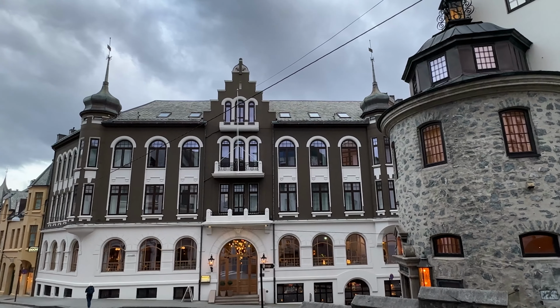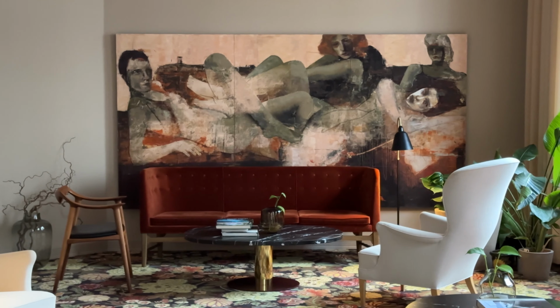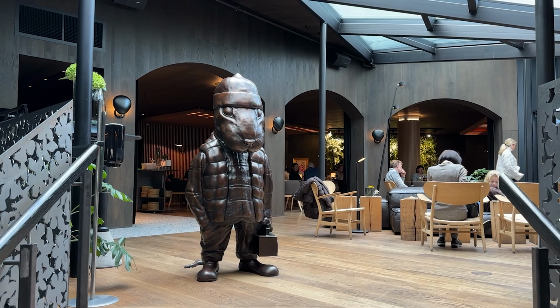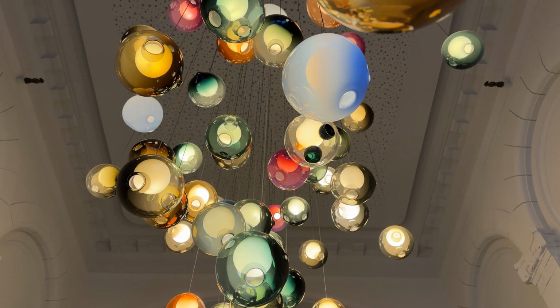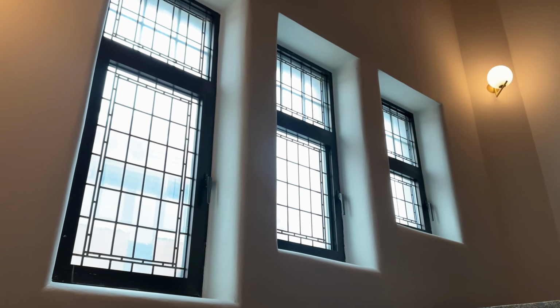Next stop, Hotel 1904. The owners have taken this historic 1904 building and updated it with clean Scandinavian design, but they've still managed to keep the original character of the building.